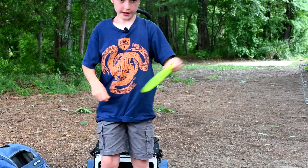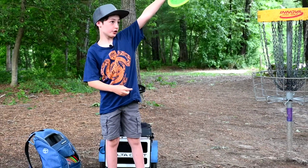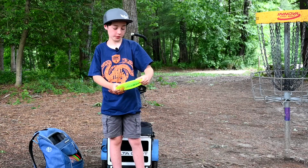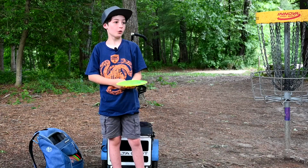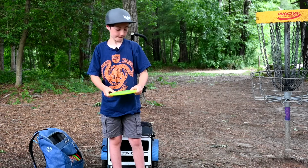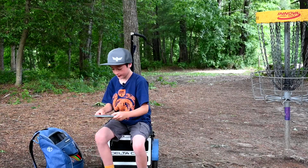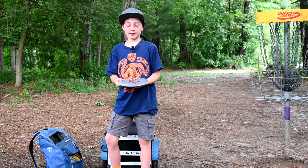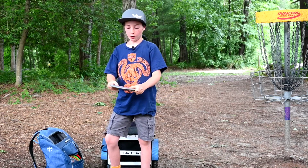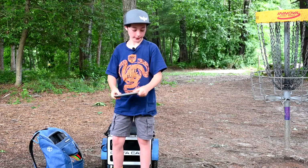Next up I have my Banshee. I like this disc for big spike hyzers that will get to the green just in time. It will have either a big skip, or if it is on sand, it won't skip at all, which I like. Next, I have my Instinct, which I really like for forehand flexes through trees or backhand approaches that are stable enough to curve back.